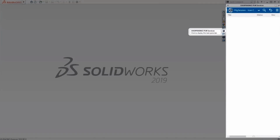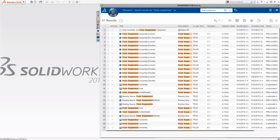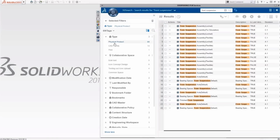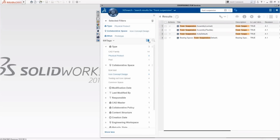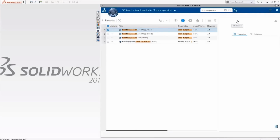In Solidworks, there's a unique task pane that will allow Dawn to directly connect to all of his cloud-connected data. Right from this task pane, Dawn can search for that front suspension assembly that Adam had mentioned. He finds a lot of hits with the simple search string of front suspension, so Dawn's going to use tags to narrow down on metadata so he can refine his search and make sure that he finds the right assembly. Great, he found it. That was easy.